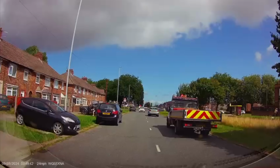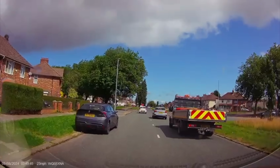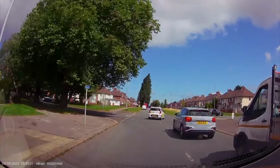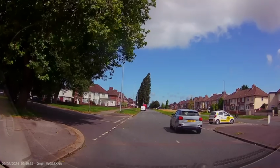Not my clip, but very close to Norris Green Test Centre in Liverpool. Look at the great job that the driver of the Audi does with this learner in front. That's not the best position to do your right turn, is it? I hope they weren't on test.